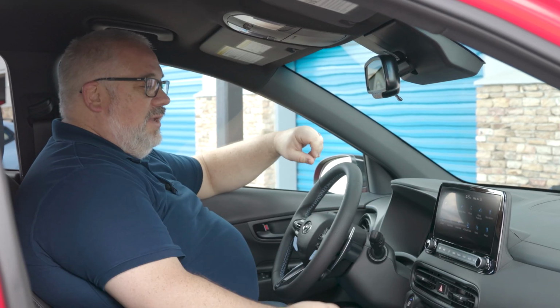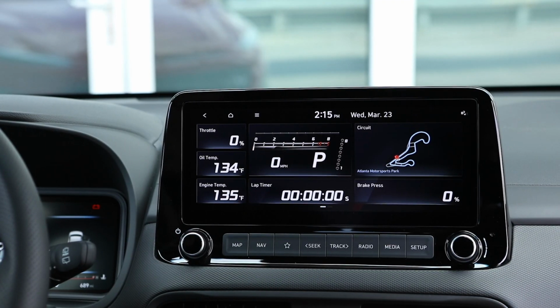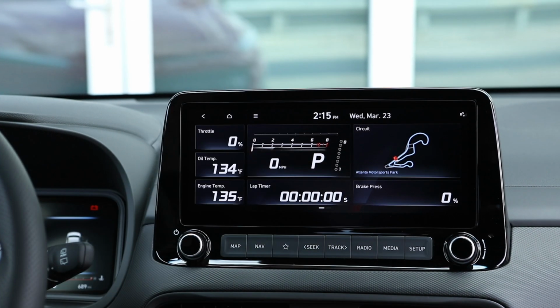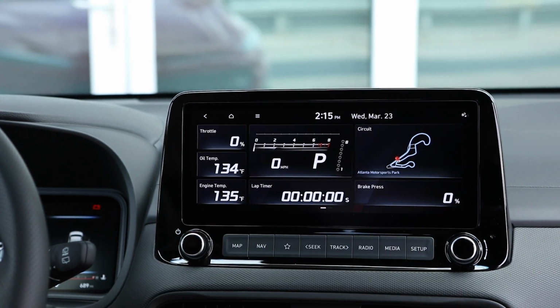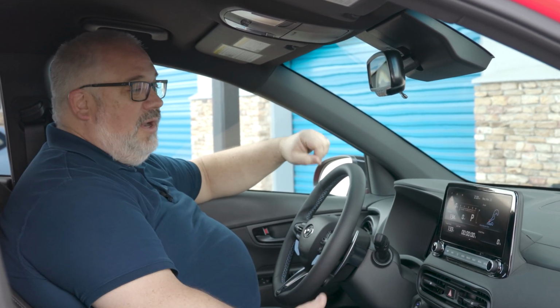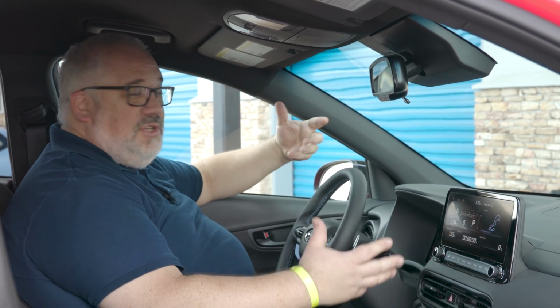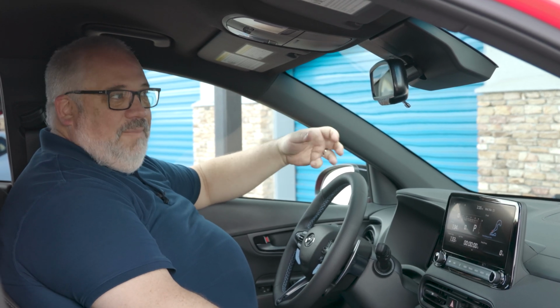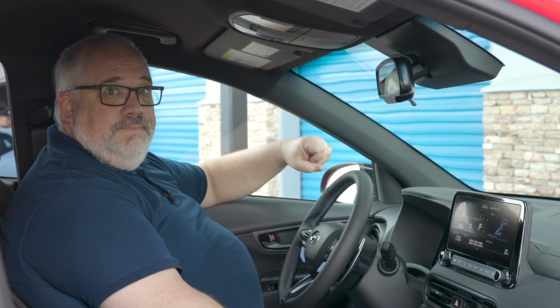You push the N mode button here on the center console, and you've got a ton of information that they provide to you. Everything from position of your throttle percentage, lap timers, how hard you're pressing the brakes, and on some tracks, it actually has a track record of some of the world's best tracks, including this one here at Atlanta Motorsports Park. And it'll actually show you where you are on the track as you're driving around it. It's incredibly cool. It's like playing Gran Turismo, except if you pay too much attention to that instead of the road ahead, you could die.